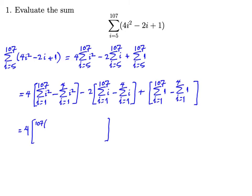So I'm going to use the same formula twice. The first one, n is 107, so it's n times n plus 1 times 2n plus 1 all over 6. This is the second theorem on the previous slide. The second one, n is 4, so it's going to be 4 times 4 plus 1 times 2 times 4 plus 1 all over 6.